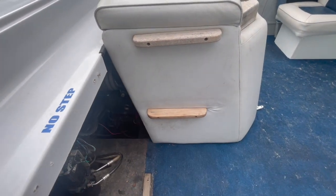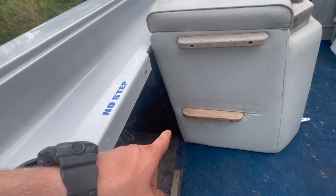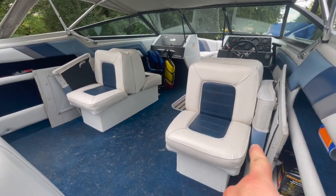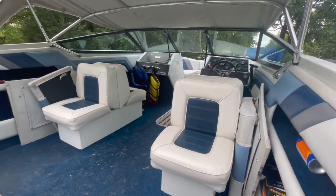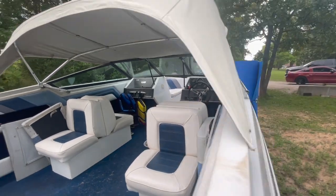I was having issues with the fuel filler neck and a crusty inlet, crusty fuel line, so I'm doing some repairs on that. Usually this seat and that seat will fill this area right here. And then these are obviously 6 more. It seats 8. It's a bow rider. Came with an anchor. It's been super fun.